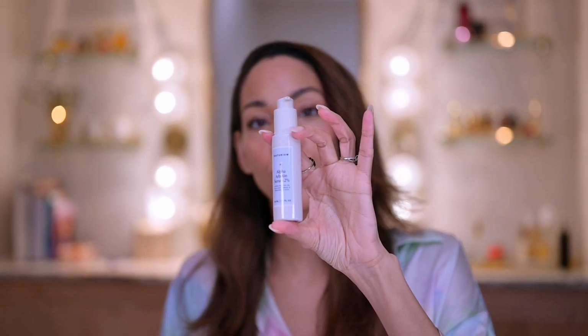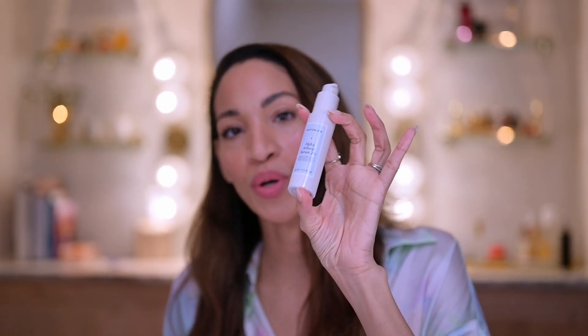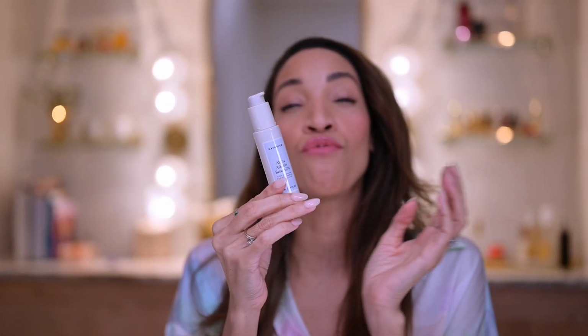We have the Naturium Alpha Arbutin Serum 2%. This is so good. This is fantastic. I want to say this is my 4th bottle of this. The way I really like to use this, if you have a red light LED therapy mask, any type, put this first. Let it dry down, and then put your red light over it, and then thank me later and name your first child after me. It's gonna be great. It's a win-win.